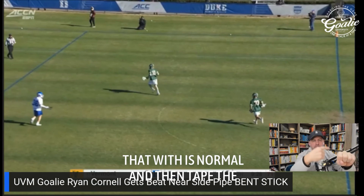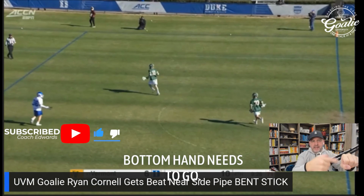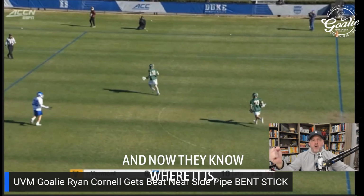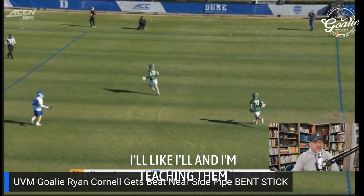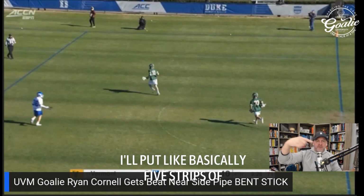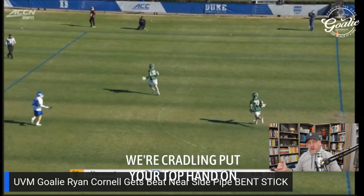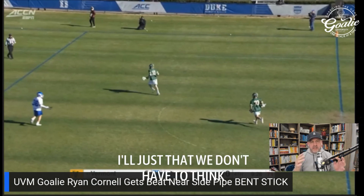And then make a ring of tape where the bottom hand needs to go. So your goalie can just slide their hand up the shaft and it'll hit the tape, and now they know where it is, right? When I coach young kids, and I'm teaching them how to catch and throw, I'll put basically 5 strips of tape on a stick, and I number them. So there's the butt end, there's 1, 2, 3, 4, 5, and they know, okay, we're cradling, put your top hand on the 3, put your bottom hand on whatever. That way they don't have to think about it.